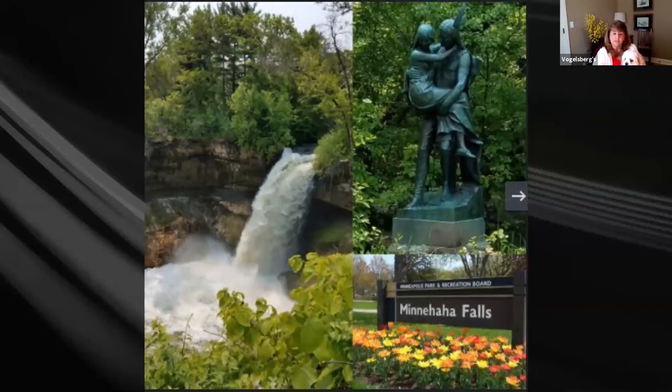And this falls actually is a 53 foot waterfall, which doesn't compare to a lot of them in size, but it's just as beautiful. And it's flowing over limestone bluffs, which are part of Minnehaha Creek. And the creek is actually a tributary of the Mississippi River.